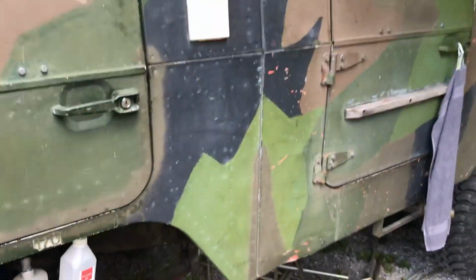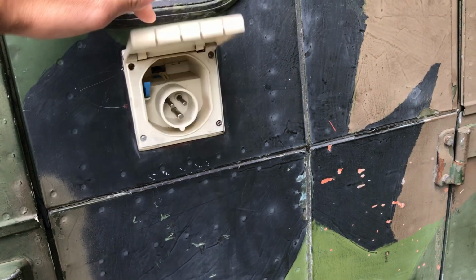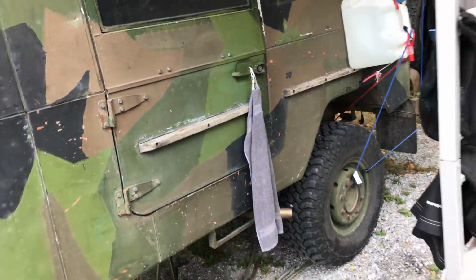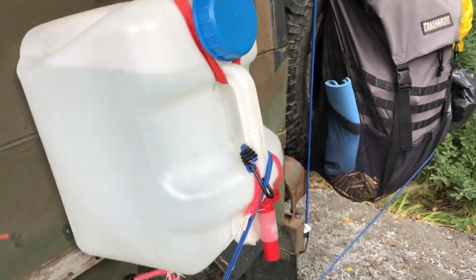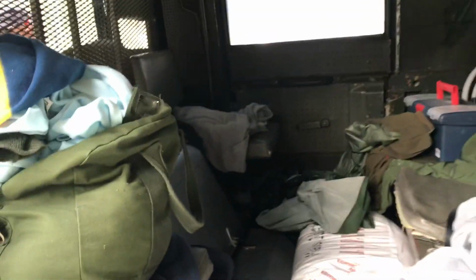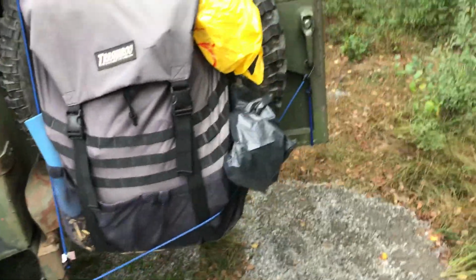And there is an electrical connection for shore power for the chargers, C-Tech chargers. And inside we have the system for the solar charging. Drinking water, there's a tap on the side. Inside there is a mess. There is mostly clothes and stuff, fishing rods and a couple of things, so nothing to see there. And at the back we have a Trasheroo with firewood.